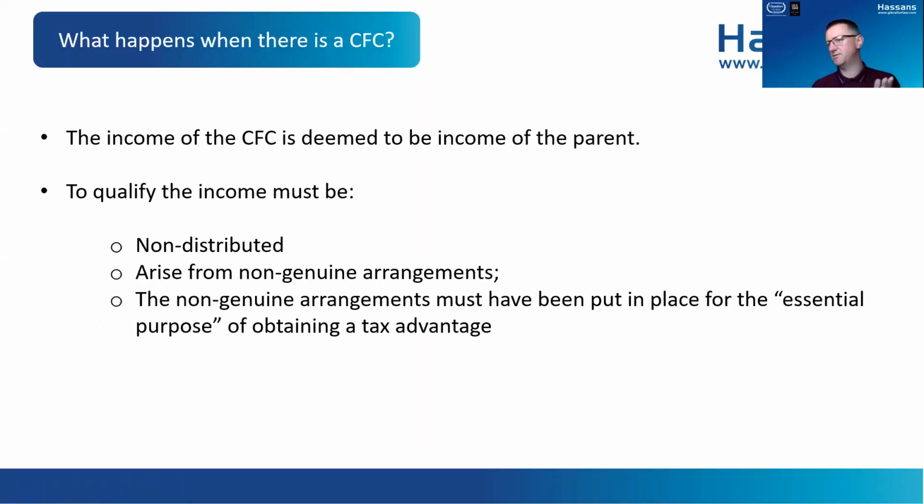Let's think of a situation which would be relevant. We've got a Gibraltar parent and a British Virgin Islands subsidiary. The British Virgin Islands subsidiary holds intercompany interest receivables of £5 million a year interest. So that's well within scope if it was in the hands of the Gibraltar parent for tax. And the BVI company's directors are not in Gibraltar.